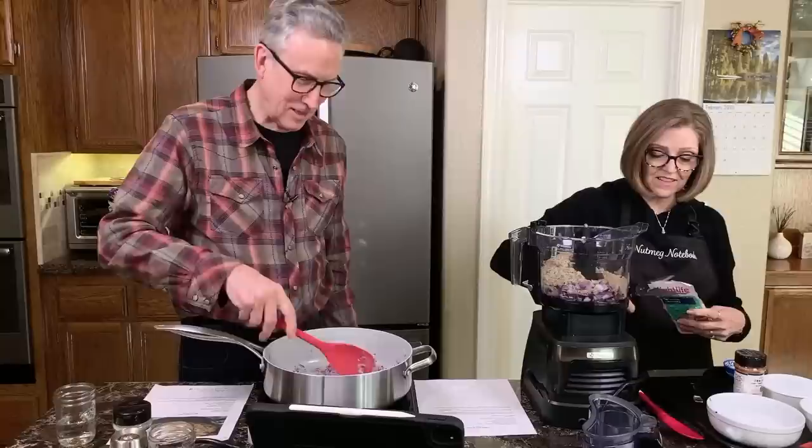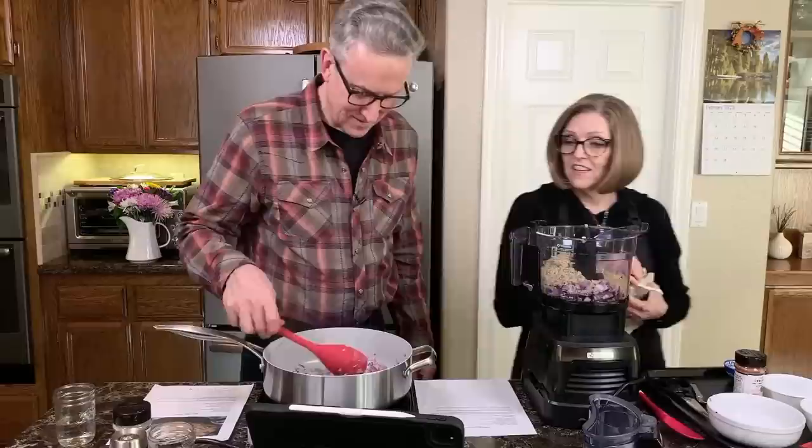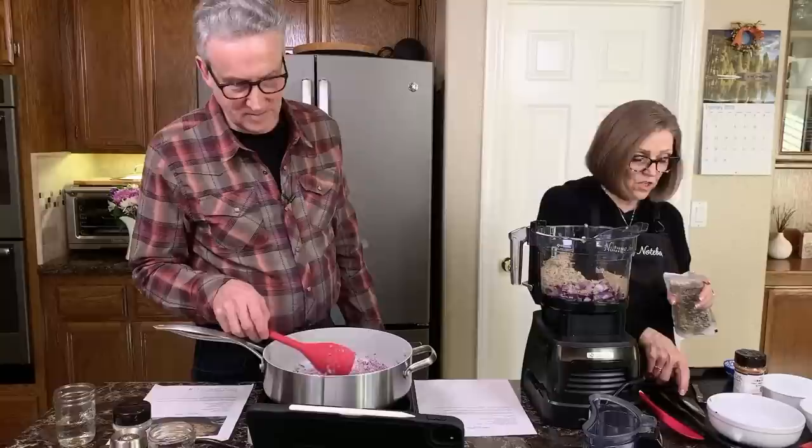Cheryl says I've got great saute technique. Aw, nice. Amanda wants to know what kind of pan that is. Yeah, this is our green pan.